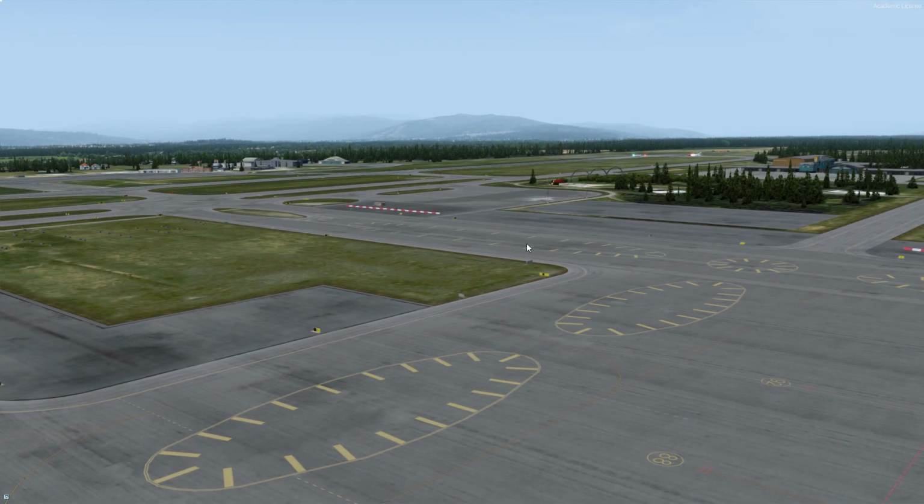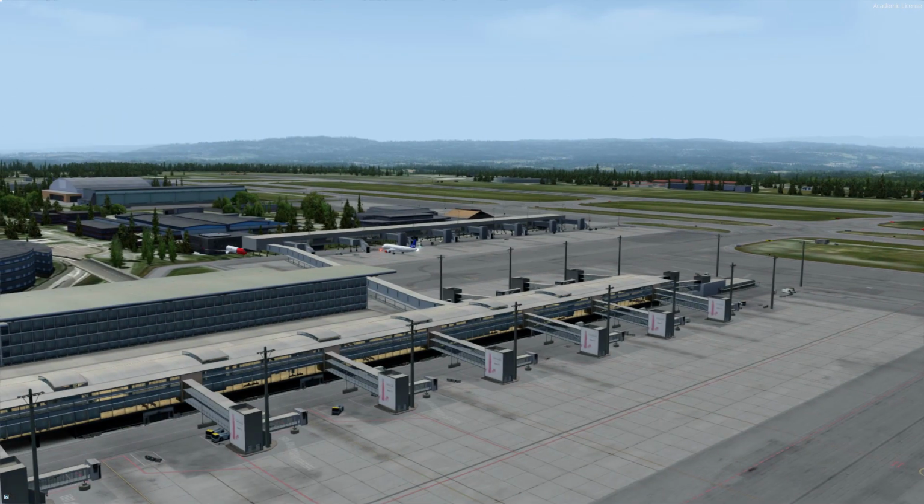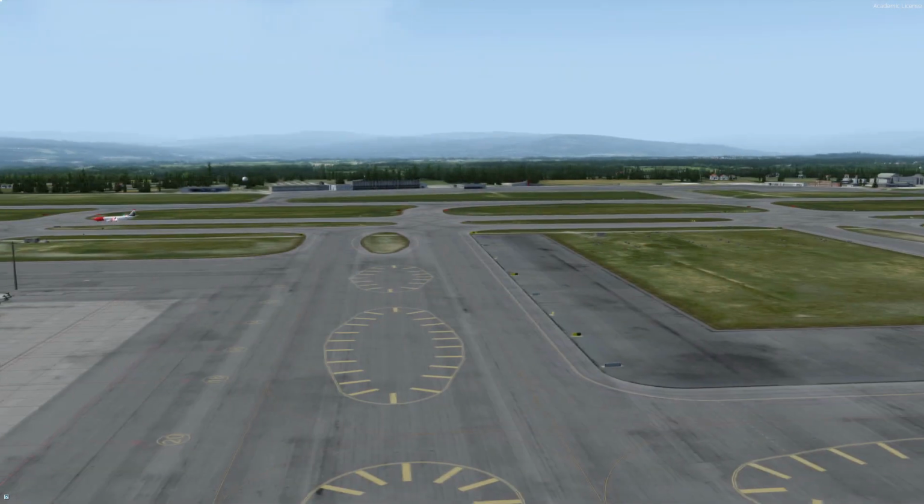Scandinavian 031, clear for takeoff runway 19 right, winds from 190 at 14 knots. Copy winds, thanks, clear for takeoff 19 right, we are rolling, Scandinavian 031.